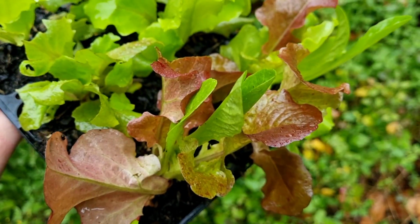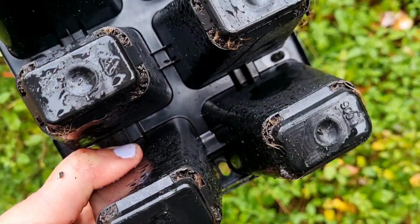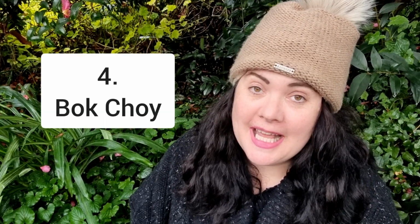So what I have to do is make sure every day when it's bright outside, I come and check underneath the punnets or underneath the trays, because you'll often find the slugs and snails tend to hide in those little crevices during the day, and they only come out at night, and that is when they can demolish your seedlings.